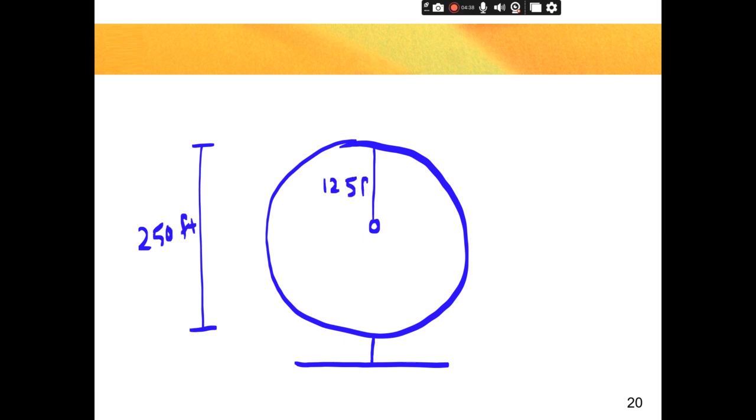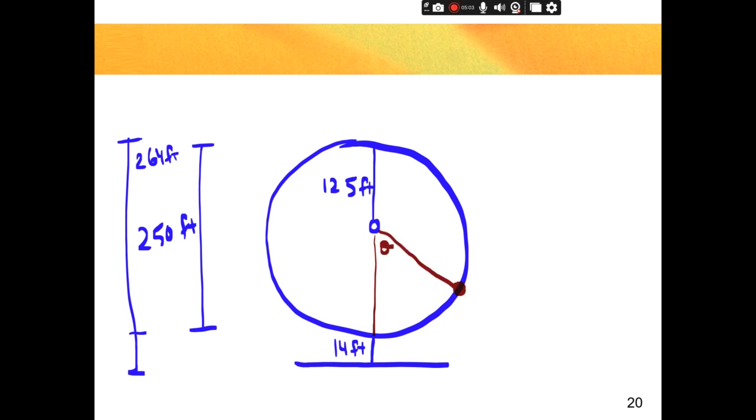Okay, so let's go back to George. George says it was 250 feet high. Is that right? I'm sorry, the diameter was 250. So that means the radius has to be 125. Then it says the height of it was 264. Awesome. So that means it'd have to be 14 feet high. So the platform that the riders got on was 14 feet high. Are we good there? And there's my angle. My angle is a 45-degree angle. So the question is, how high is a person if they have an angle of 45 degrees? How high are they above the ground?